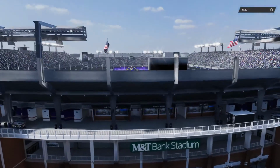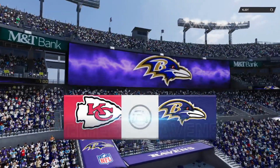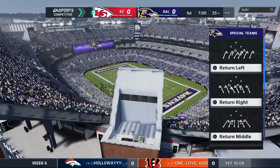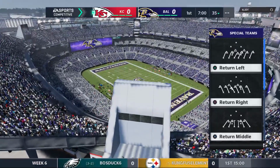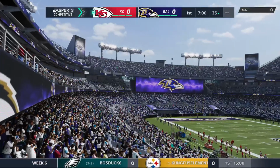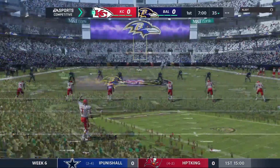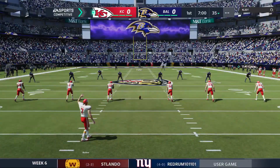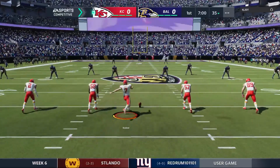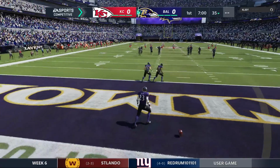EA Sports coverage of the National Football League brings us to historic Baltimore, Maryland, and M&T Bank Stadium. Nothing like the fanfare of introductions to an NFL game, and that was in evidence a moment ago. Fireworks, pyrotechnics, you name it, this crowd is ready as their guys get set to match up between the Kansas City Chiefs and the Baltimore Ravens.